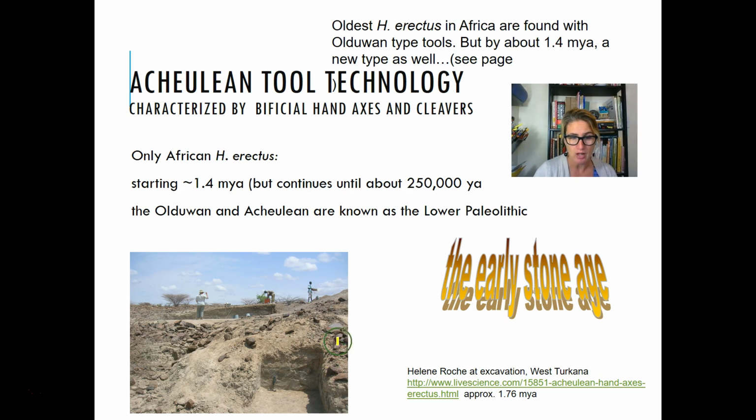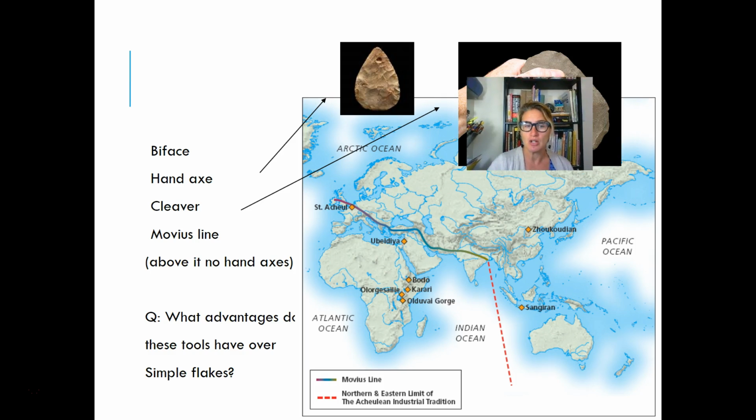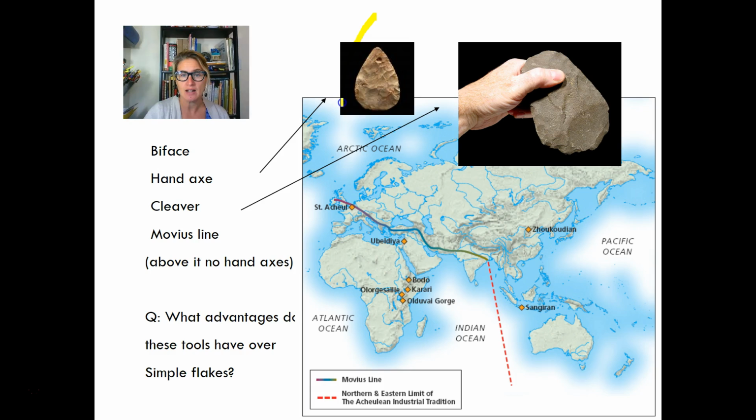Here you can see an excavation site in West Turkana. I just want to include some pictures so you get an idea of where we're finding these types of items. In this image you can see we've got a hand axe, and a hand axe is this teardrop shaped tool that fits neatly into the hand, and you can use it for scraping, for example, or cutting. And this one is called a cleaver, which has this kind of oblong shape. These are bifaces, in other words, you flake off pieces from both sides of the item you're making so that you end up with a sharp edge.